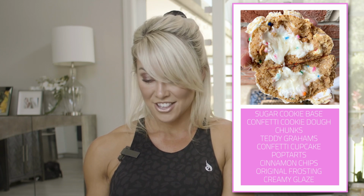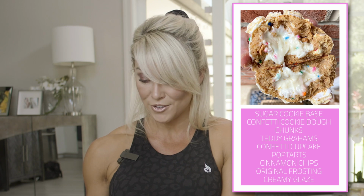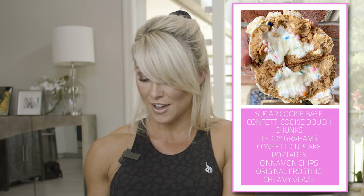It's so good. Okay, so this next one is the Mega-roux, which is this one here. So this is, I think, Dunkaroo, but times 1,000. So there's confetti cookie dough chunks, Teddy Grahams, confetti cupcake Pop-Tarts, just a touch of cinnamon chips, all infused into a very lightly spiced sugar cookie, filled with one of my favorite homemade fillings, which is basically a Mega-licious version of a traditional Dunkaroo frosting, but better. Finished off with a creamy glaze and topped with a confetti cupcake Pop-Tart.